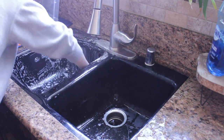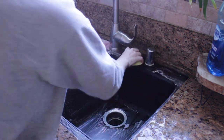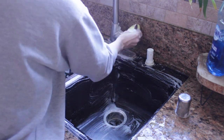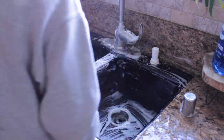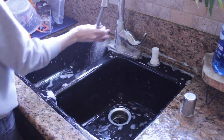So I went ahead and just got all this done in 30 minutes. I did the dishes, wiped down the sink and cleaned it, because it had been a hot minute since I did that. And like I said, wiped down the counters. The counters get just so full of crumbs and things like that.